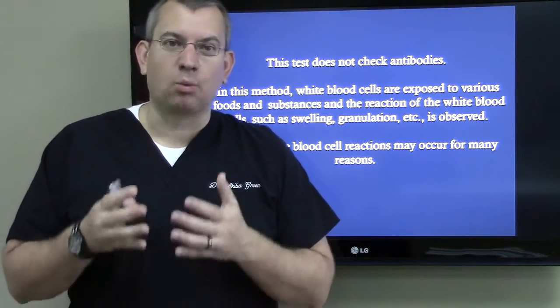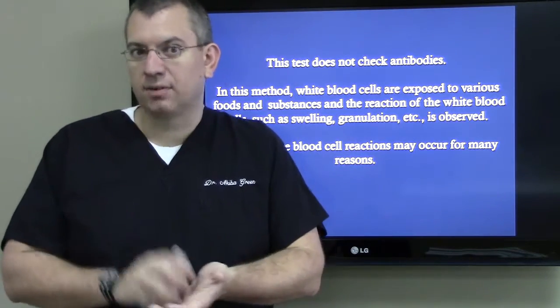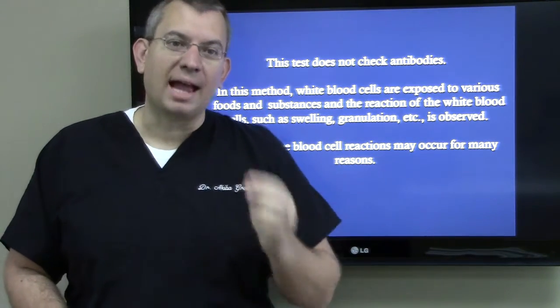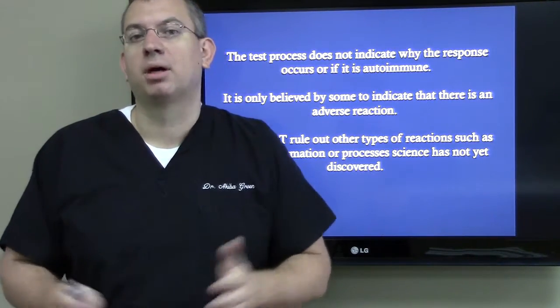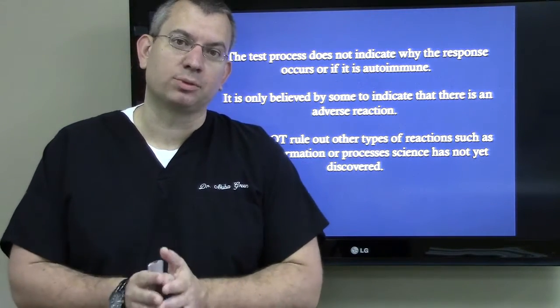So what's happening is, again, white blood cells are exposed to various foods and substances. The reaction of the white blood cells is what they're looking at. Swelling, granulation, tissue death, that's what's observed. Adverse white blood cell reactions occur for many different reasons. The test process doesn't indicate why the response occurred or if it's autoimmune. It's only believed by some to indicate that there's an adverse reaction.